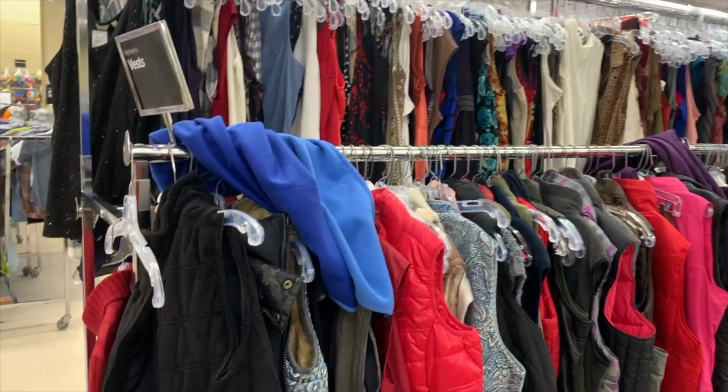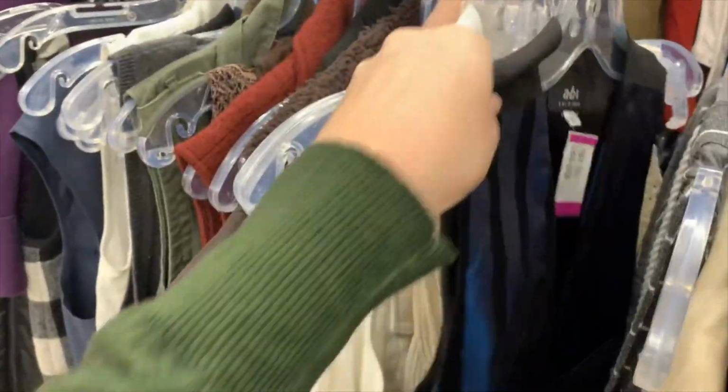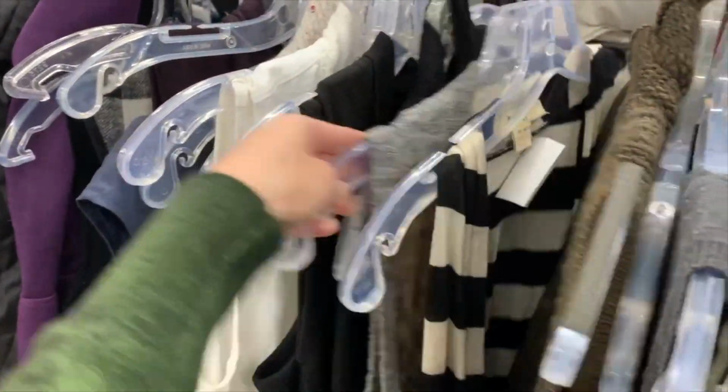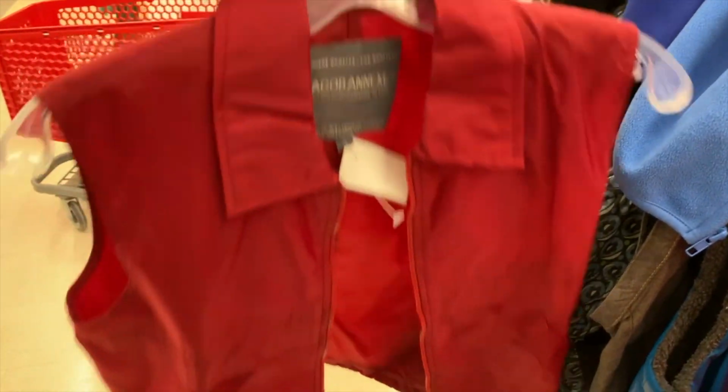We can't forget about the vest section. Of course, I went to check that out as well. I only found a couple of pieces here, like this blue kind of striped vest, but it was a little bit too Beetlejuice style for me. This Jacob Annex kind of nylon vest was pretty cool, but not something I needed right now.